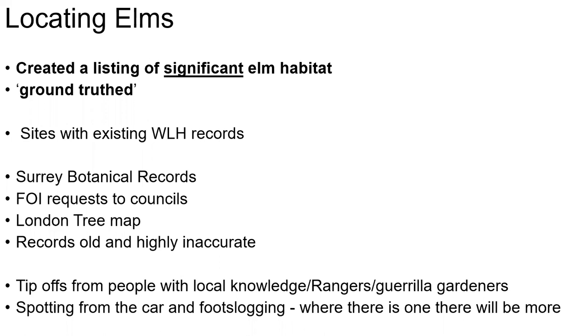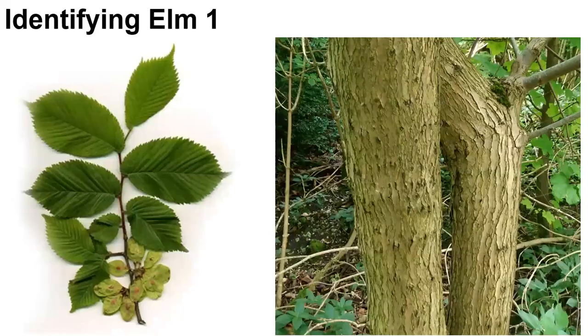So those of you that have had the misfortune to travel in the passenger seat of my car will know that I'm always pointing out elms to you, whether you like it or not. So it's really important, obviously, to be able to identify elm. And there's a number of things which you need to be aware of.